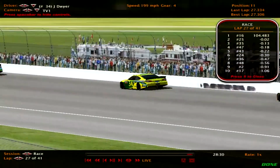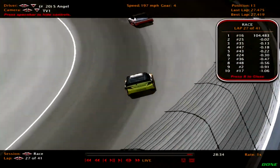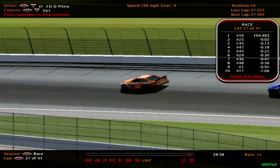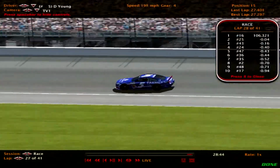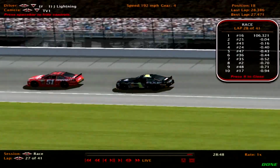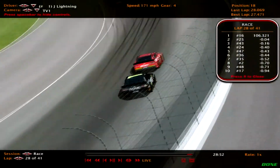So it's Burski and John Madryer. Sean Angel, I think he started mid-pack. Here comes Petre. Man, that's gonna be like a road trip. Devin Young is 15th. Kim Dalton. Joe Richards. John Lightning is not moving up, so he's probably gonna stay 18th.